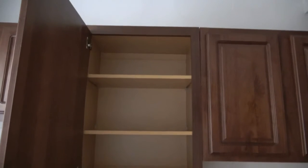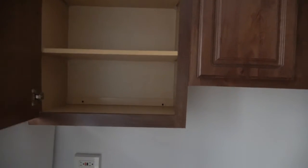We see an outlet next to the fridge. What do we got here? Give you another look at the cabinet. Whoopsie daisy. Moved too quickly. But again, about 2 feet high. The shelves are about 10 inches deep.